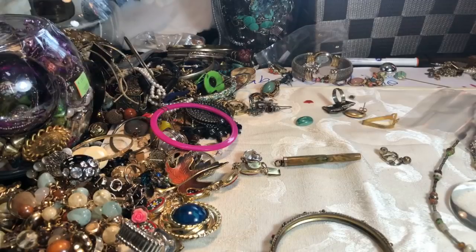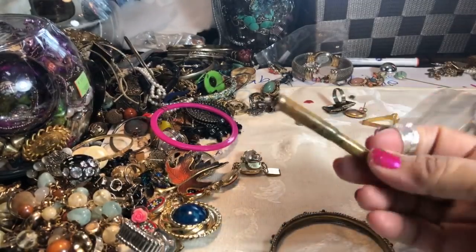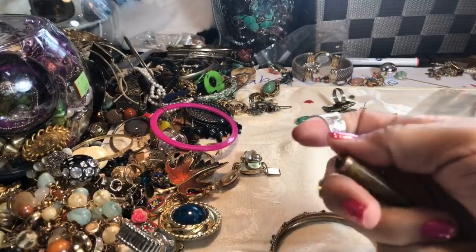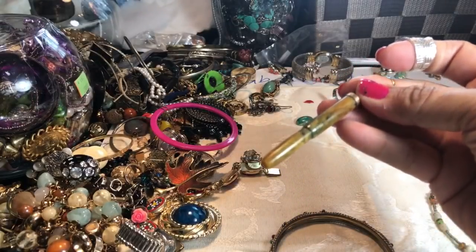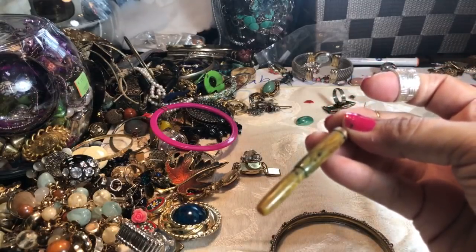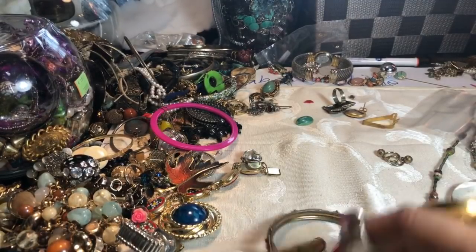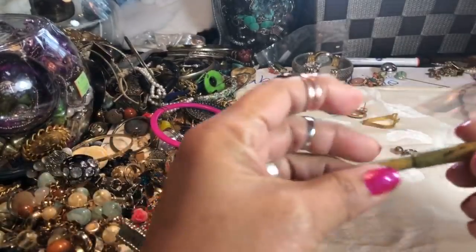Somebody told me something about this little horn, or whatever it was. I thought it was a horn because it has a little bale there to hang it up. It's so cool. It looks like Bakelite, right? Is it Bakelite or Bakelite? I don't know. So somebody said it looks like a cigarette holder. So I decided to investigate, and look what I discovered, guys.